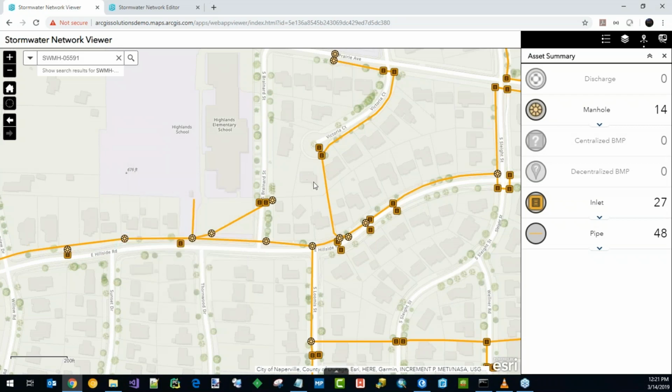But a lot of times we need to create an output or create a product or create a paper map for someone to look at or hand out to a different person in the department.